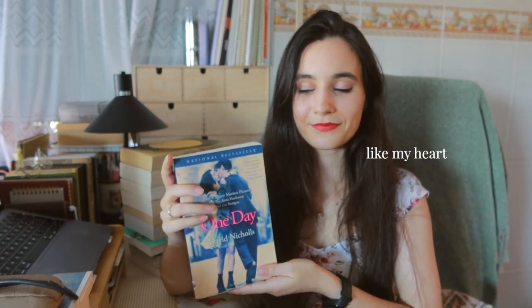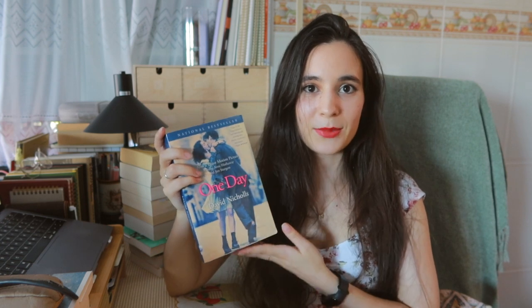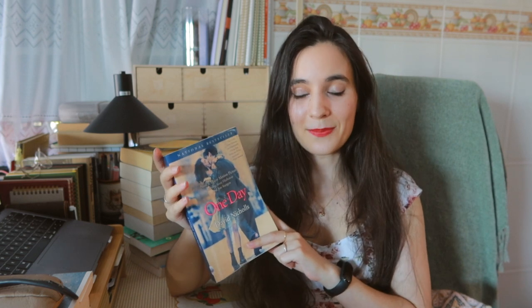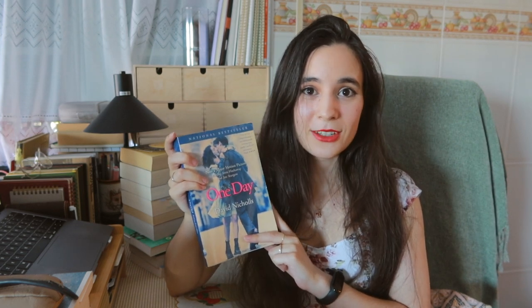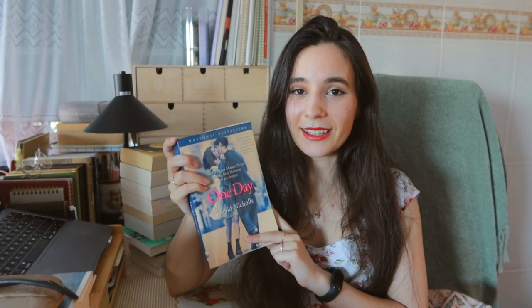Okay, sorry. So I bought this book with the movie cover, and that was on purpose because I was introduced to this story through the movie One Day, and it's also one of my favorite movies of all time, and I love it, I love it, I love it.